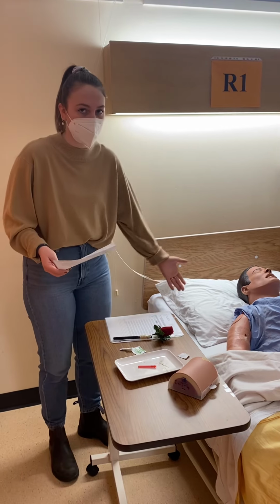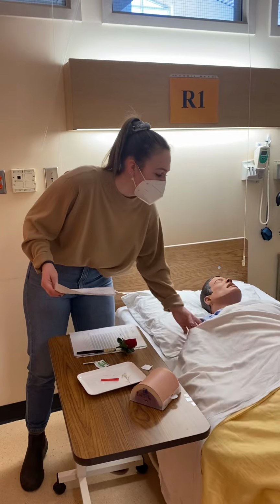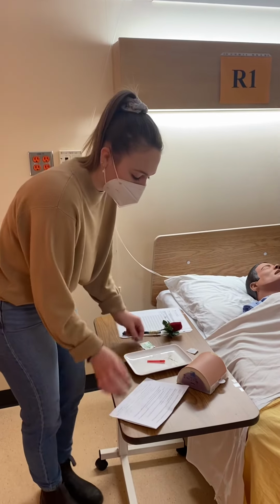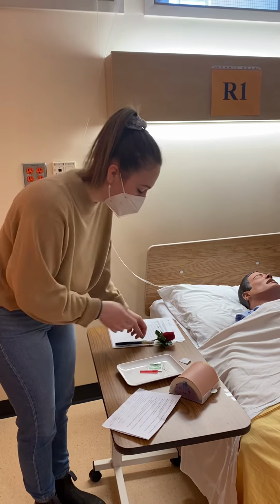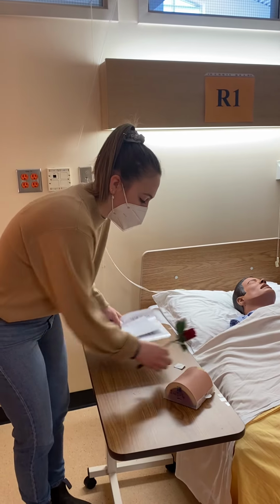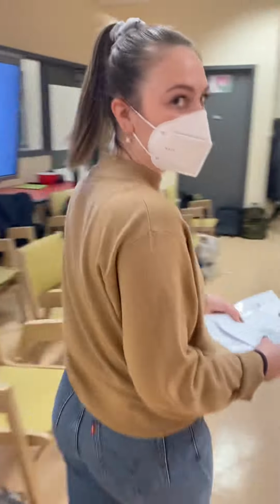He would have been set up, so I'm going to put him back down. Beep, so he's at a safe level. He's nice and comfortable. There is a safety check performed. Nothing is on the ground. I'll be taking all of my sharps, which have been put away, my pen, my MAR, and my drug card, and exiting the room.